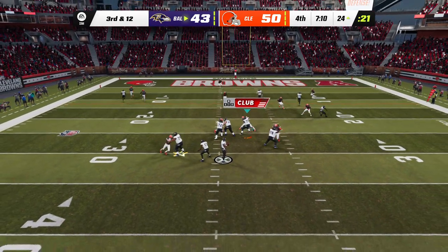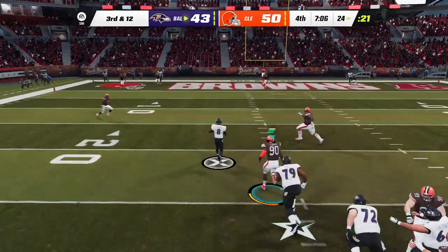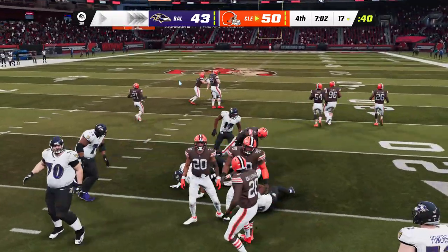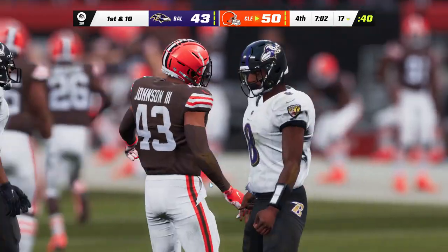From the gun, Jackson. Oh, no, he lost the football. And this is picked up by the Browns. And a big turnover there as his guys will get the football back.